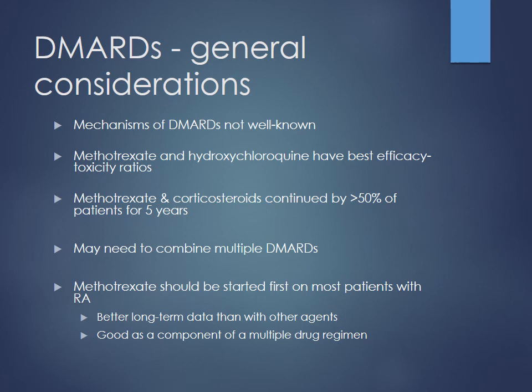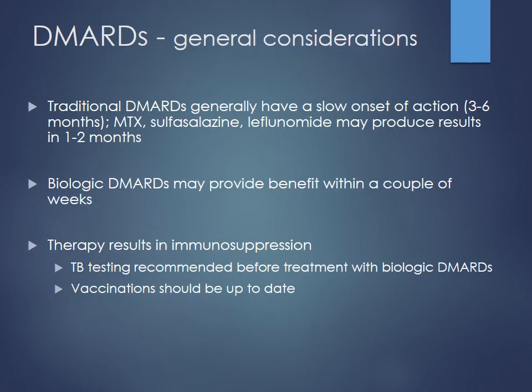Anywho, but methotrexate, you're going to find there's a lot of good long-term data to support use for this. It's a very old drug, been around for a long time, and it's also a really good component for a multi-drug regimen. So when you have to mix multiple drugs together, this is a good backbone for a lot of these regimens here. So methotrexate is a good way to go.